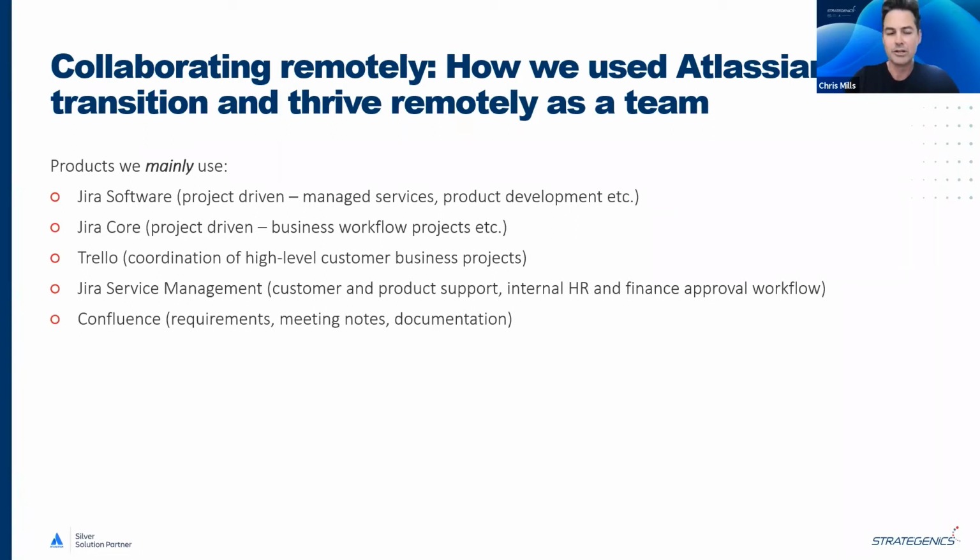And we've been using Jira Service Management, sorry, for a lot of our customers and product support. We also use it for internal HR and finance approval workflows, so all our leave requests and procurement requests and so forth. And Confluence has been a bedrock for us for collaborating on requirements, meeting notes, all sorts of documentation, really.